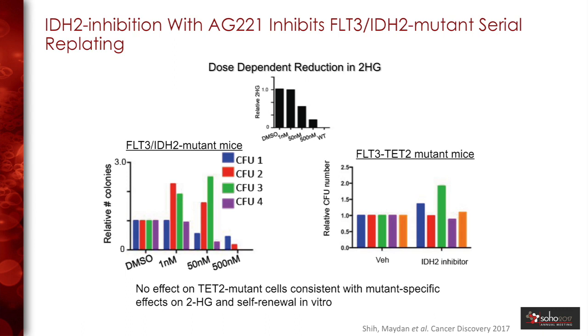And all of you know that the first example of a drug in the modern era, and we can't forget about retinoids as being the real poster child for this, are the IDH1 and IDH2 inhibitors. This is just data from our lab where we did a lot of the preclinical work with Agios and Celgene, showing that the IDH inhibitor on the left blocks serial replating of the malignant cell. And on the right, if you take a TET2 mutant cell, it doesn't matter.